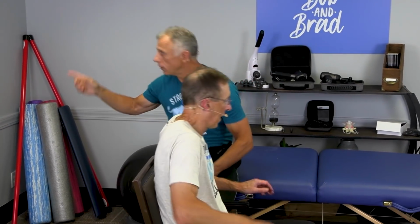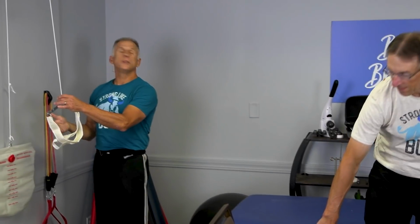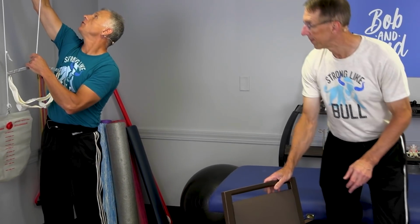And the only seated traction device I know that people can do at home, the good thing about it is it's really cheap. The bad thing about it is it's kind of hard to set up, and we're going to go over here and show you. It's called the over-the-door traction neck or cervical traction unit.